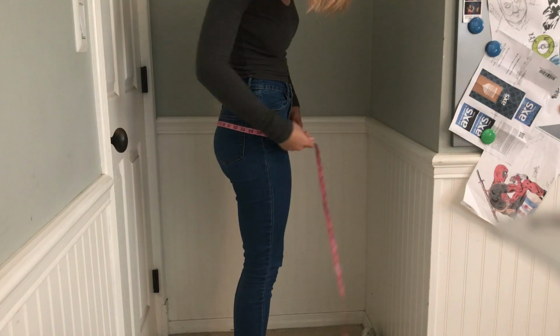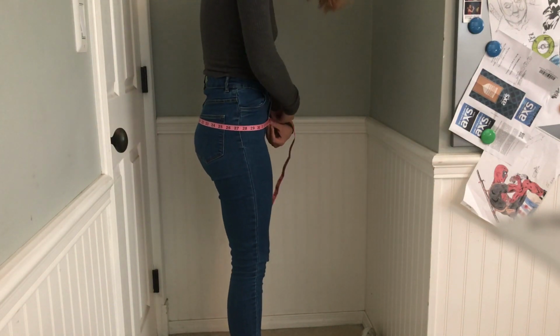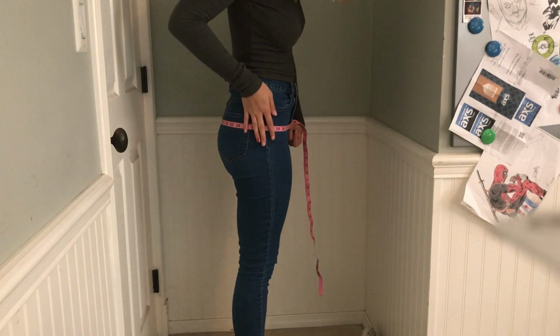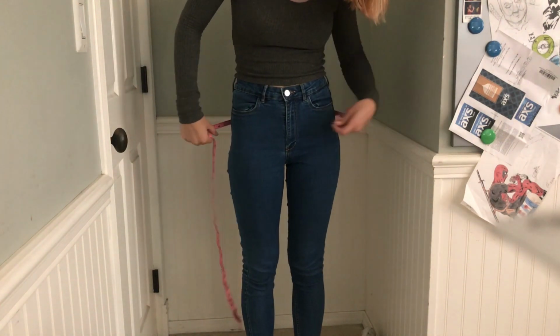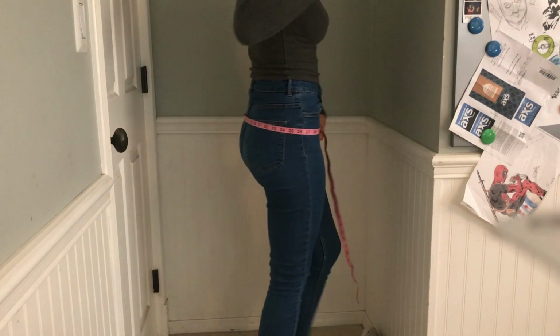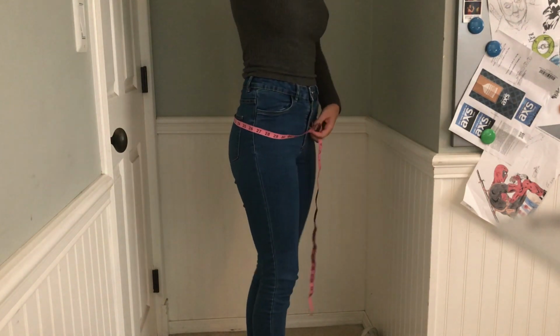It's probably going to be about a third of the way down your butt, a little past where it starts to curve out. Then you want to make sure that it's not drooping in the back, like all of these other measurements, just to double check. Whatever number you get, that would be your hip measurement, and that can tell you your waist to hip ratio.